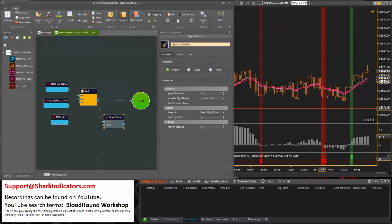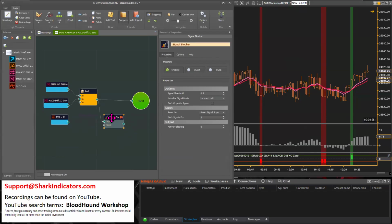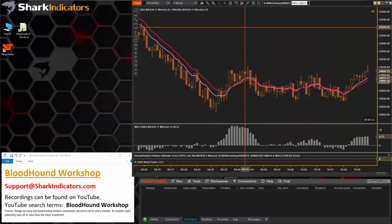Because we can only get a maximum of 1 extra signal, we only need to block for 1 extra bar. We only need to block 1 bar. Again, that's because our crossover solvers have a look back period of 2, so we know the maximum number of signals in a row is 2, because the look back period is set to 2 on both of these, like so. There. All right, so there we have it.